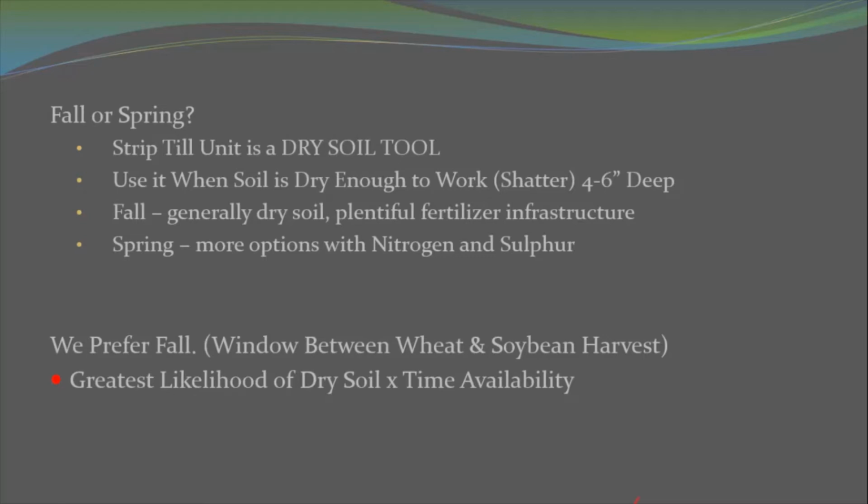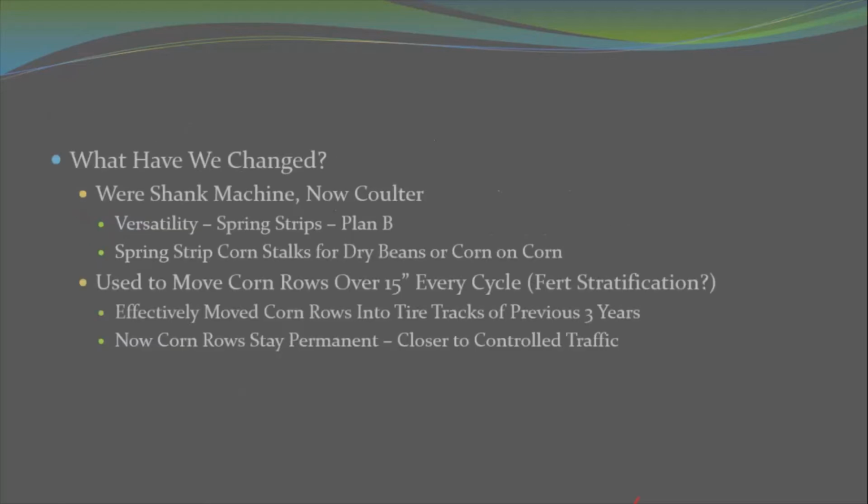And that's why we prefer our fall strip. We're also putting down on our own dirt 200 pounds of potash and 200 pounds of MAP in the strip, which basically is about 1/3 of our fertilizer budget or half of our 3-year fertilizer budget. Next slide, please. So what have we changed?